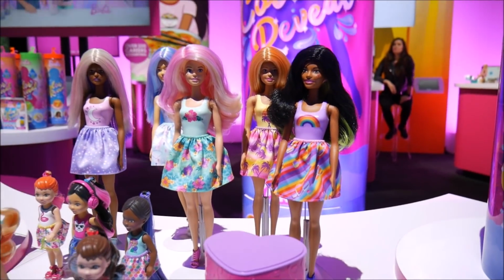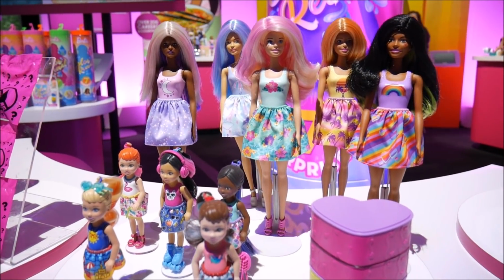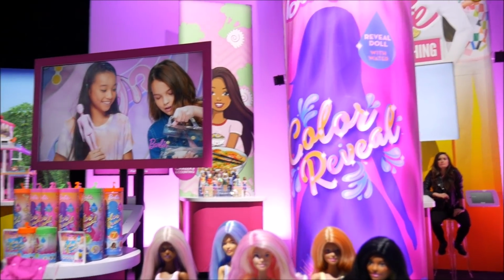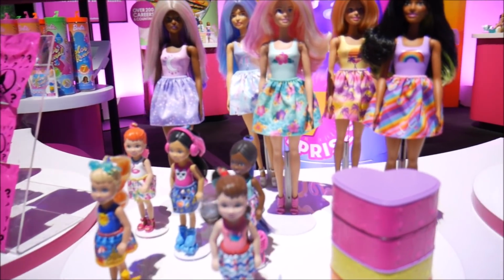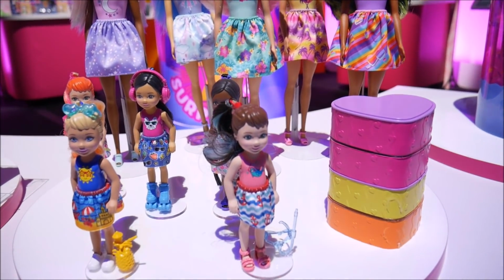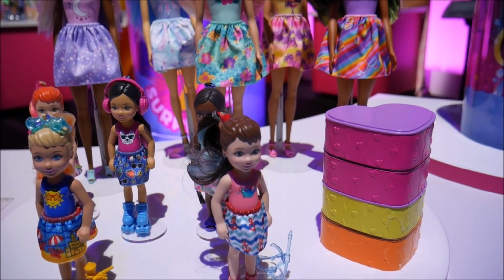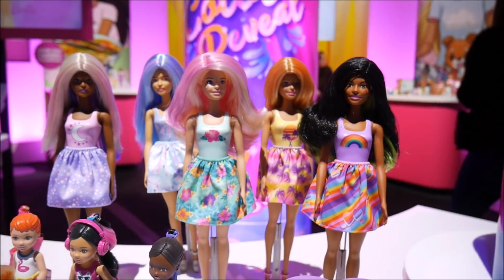And then obviously you're doing more with the color reveal series in general for spring? Yeah, so we launched it in fall of last year. In spring of this year, you'll see the tube color is going to change because there will be a different theme for the dolls. We're going to add Chelsea in spring, which is Barbie's youngest sister. Everything's very similar to Barbie, but just on a smaller scale. So a ponytail instead of a wig, color change on the shirt instead of the makeup.